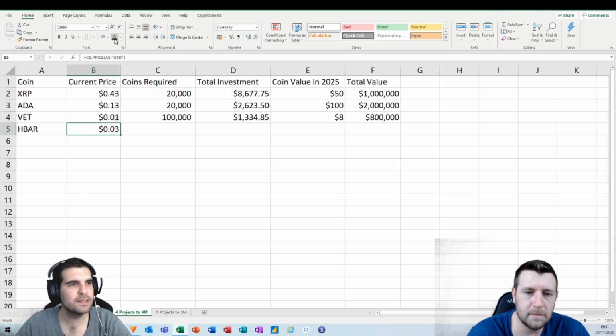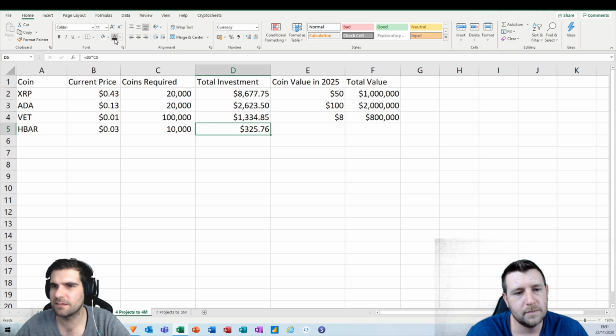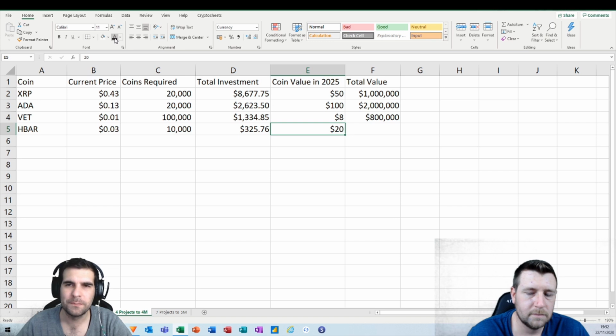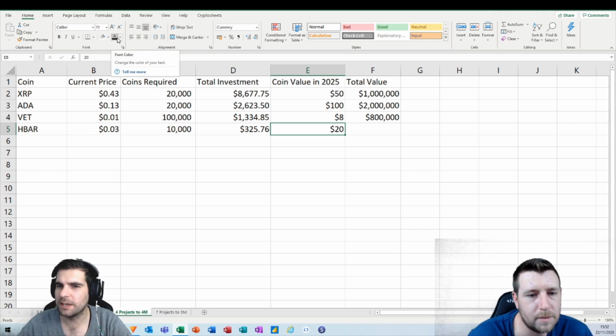Absolutely. So this is currently valued at 3 cents, and we think if you were to purchase 10,000 of these, you'd have to invest in the range of $325. And we think the value could be somewhere in the range of $20 in the future. Hedera Hashgraph is not your stereotypical blockchain. This is a totally different aspect on it. It's kind of the thing that adapts and changes with the project as it evolves. So it's well worth doing some reading up on Hedera Hashgraph and HBAR. I think this is fantastic and has a lot of potential in the future. It's governed by quite a few big entities as well, Chris.